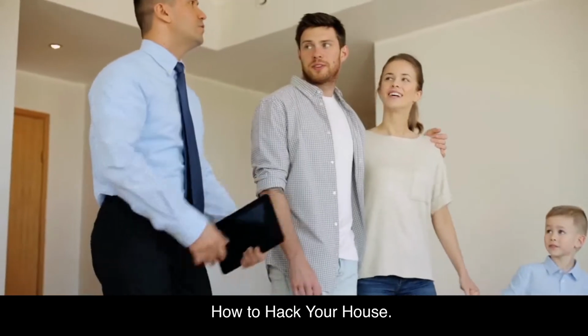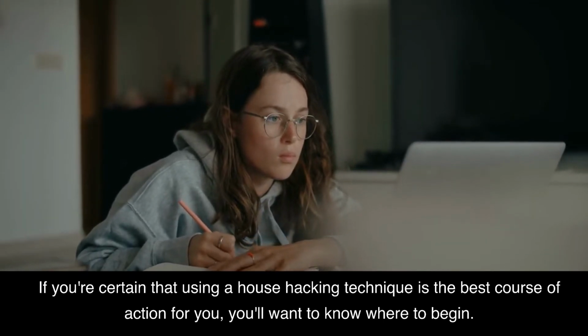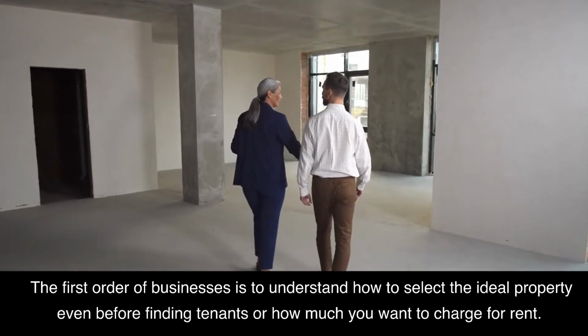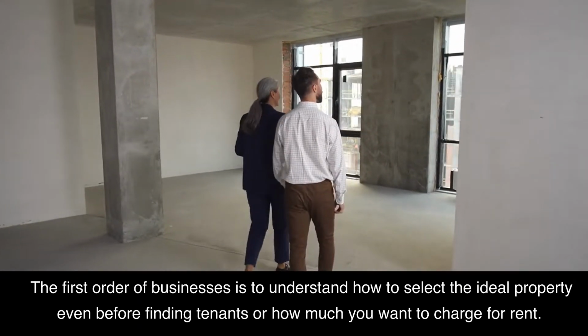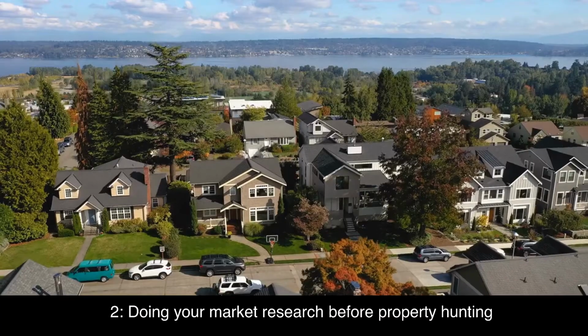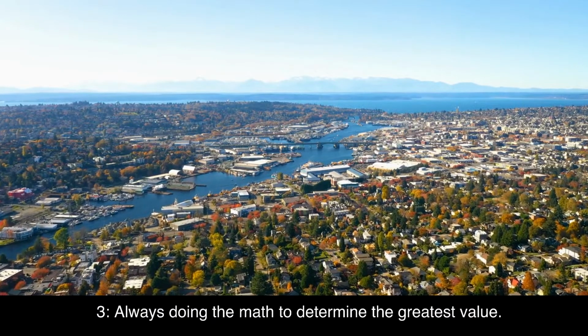Now, how to hack your house. If you're certain that using a house hacking technique is the best course of action for you, you'll want to know where to begin. The first order of business is to understand how to select the ideal property, even before finding tenants or how much you want to charge for rent. The primary steps to get started with your house hack include identifying the source of your funding, doing your market research before property hunting, and always doing the math to determine the greatest value.